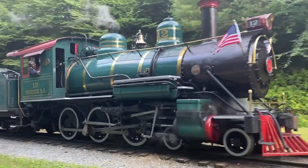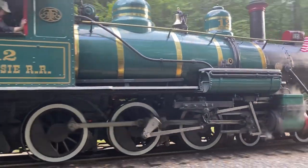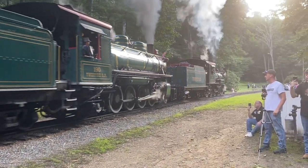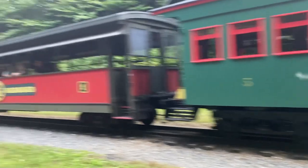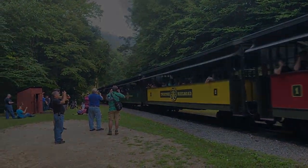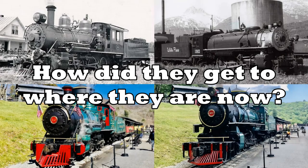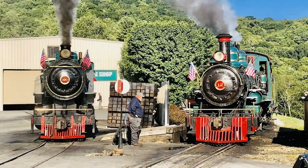But how did these two locomotives get to Tweetsie Railroad? Well, today, we're going to be explaining the stories of Tweetsie No. 12 and Yukon Queen No. 190. So in order to understand how these two made it to Tweetsie Railroad, we need to go all the way back to the beginning of their lives.